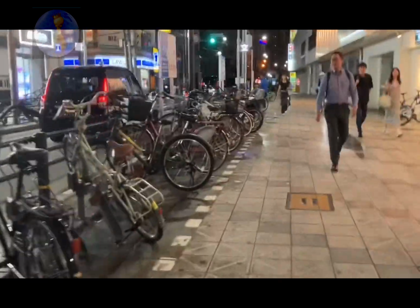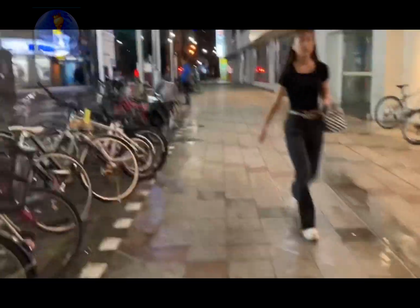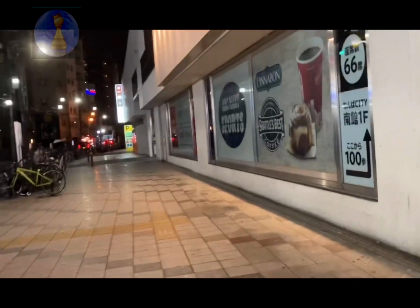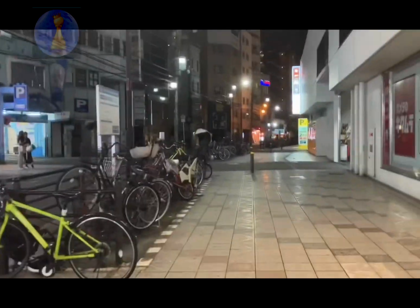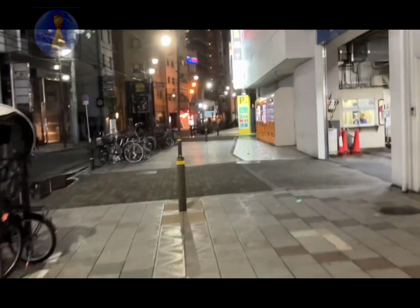Oh, even the policemen are on their bikes. That's Yoshinoya. I think it's a good choice walking here, even though we're a bit tired because of the travel from Manila to here in Osaka.